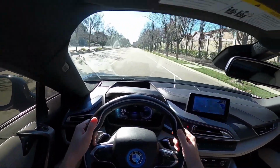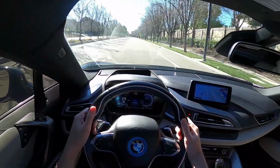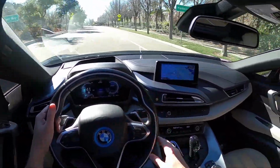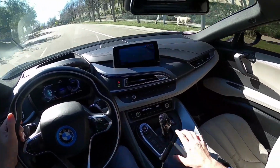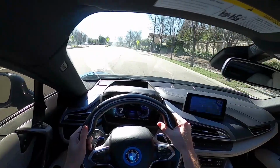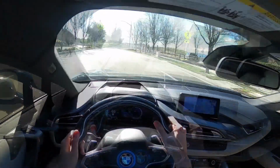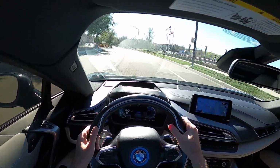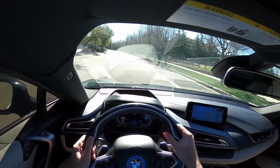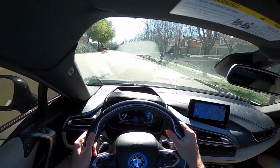Okay, so we are off. First off, if you've driven any modern BMW, this will feel very familiar. The gauge cluster is digital and a bit different, but everything from the shifter to the start-stop button, the iDrive, the screen, everything is very familiar and a lot of what you're used to. I've had many F33 series BMWs and I still have one, and I feel right at home in this car. It's almost as comfortable as those.